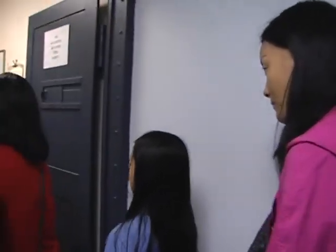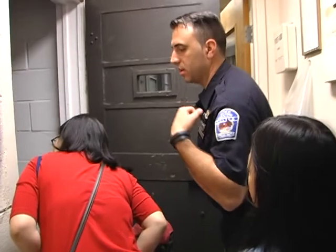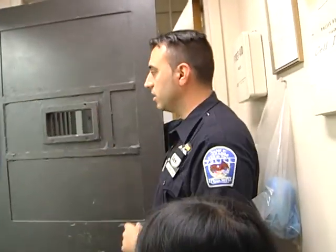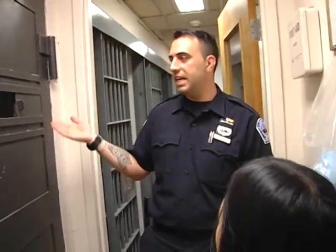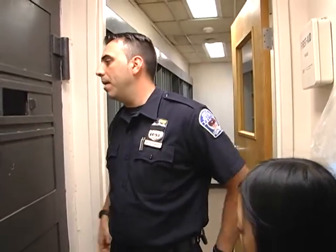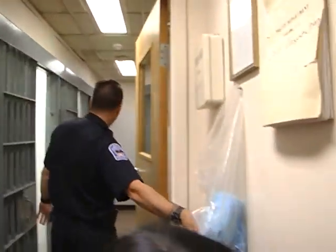We have three cells. The first cell you can see is a female cell. The female cell is a little bit different. Here, I'll just turn the light on. We have a solid door and a partition. It's a mainly male department, so females get the privacy. If we do have a female, we have a female matron who stands by. If they need anything, she can talk and look in because it's female on female, and they could hear them. But we don't video record them because, like I said, they're females and most of us are males.